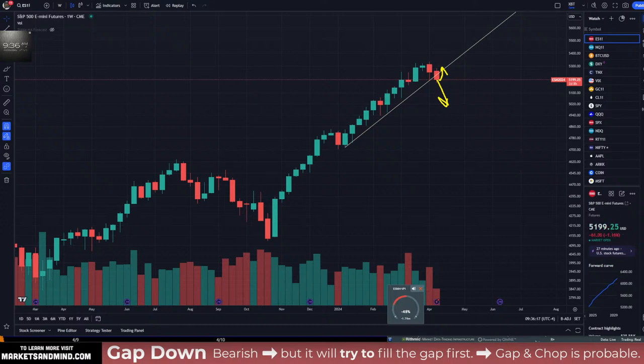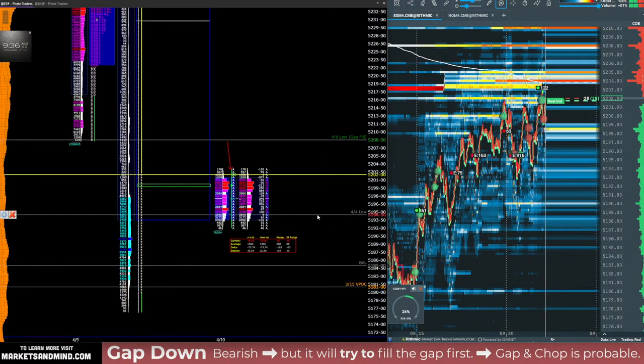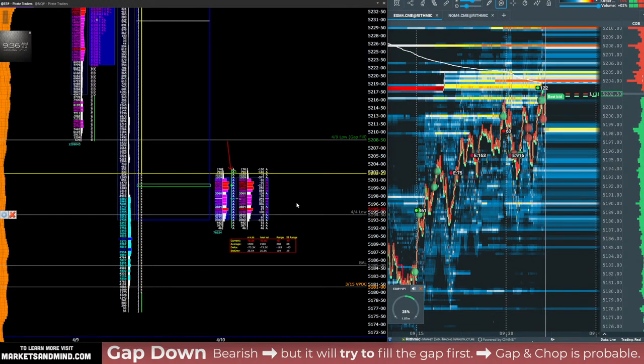Okay? So things are bearish as long as we are below yesterday's low, and they only change if we can get back inside yesterday's range, get back above 52.08, and start to spend some time and bring in some volume. Let's see what happens. It is now once again attempting to fill the gap.